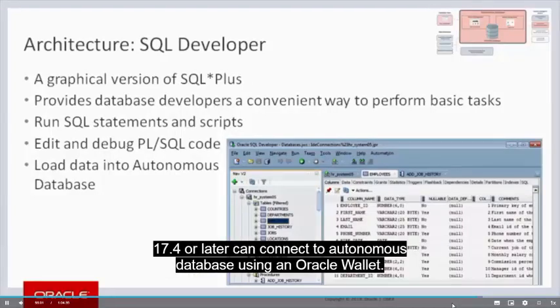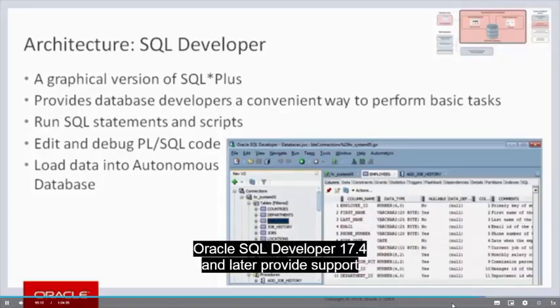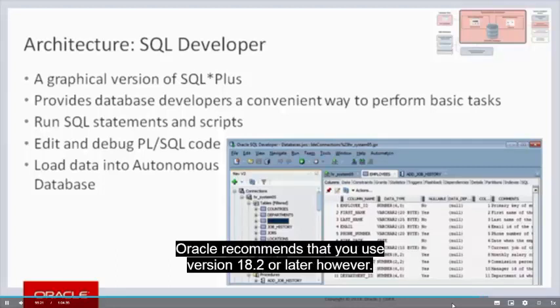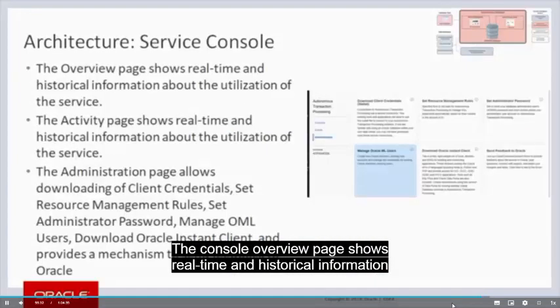SQL Developer versions 17.4 or later can connect to Autonomous Database using an Oracle wallet, and this version contains enhancements for key Autonomous Database features. Oracle SQL Developer 17.4 and later provides support for wallets using the Cloud PDB connection type. Oracle recommends that you use version 18.2 or later, however, earlier versions may still work with Autonomous Database.